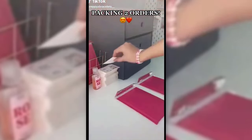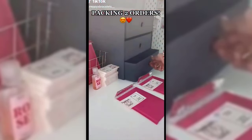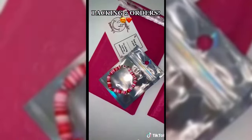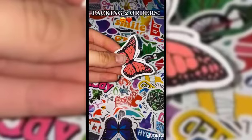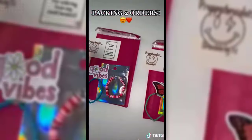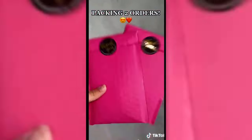Tracking two orders. I actually did not see these two orders. It's really weird. I didn't get a notification for them. So it's like a week later and only now I'm packing them. Sorry about that. But they both ordered the same bracelet. And by the way, there's only one left of these. They got the last two free bracelets. And I loved packing this order. Thank you so much, Jordan and Bella.